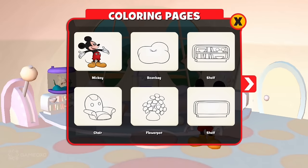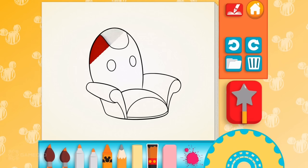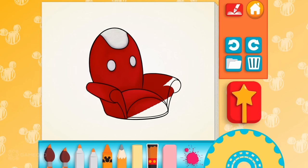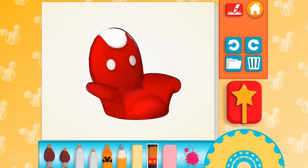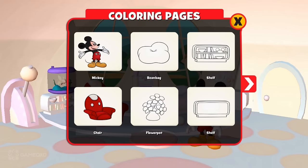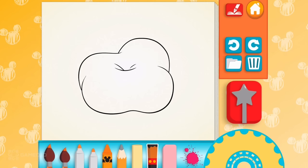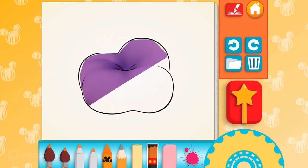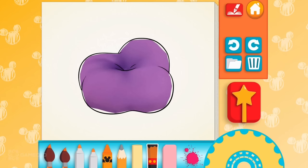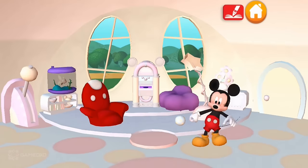Choose something to paint. The chair. The mouse brush. Oh boy! Hot dog! Now, let's go paint some more stuff. Choose something to paint. The beanbag chair. The mouse brush. Hot dog, you did it.